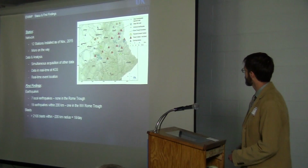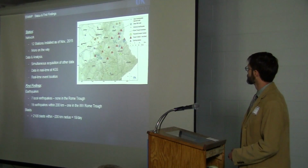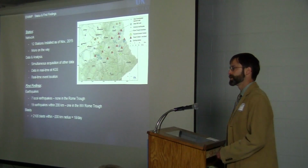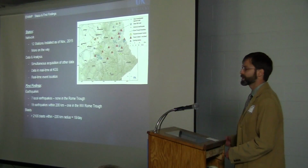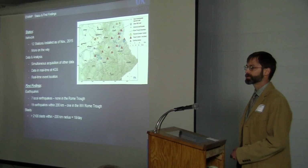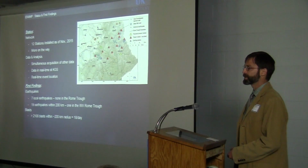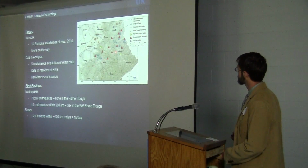So the purpose of the network, again, the status is that we have 12 stations operating, hopefully more on the way. We're doing real-time analysis of the data, and we're simultaneously acquiring data in real time from surrounding and pre-existing stations. And we're doing real-time locations. First findings: we have seen 7 earthquakes, at least in the area of this map, 19 additional earthquakes within about 200 kilometers radius, and 1 within the Rome Trough out of all of those. Now that earthquake was in the West Virginia Rome Trough, so none within the vicinity of the injection wells or the deep test wells in eastern Kentucky.